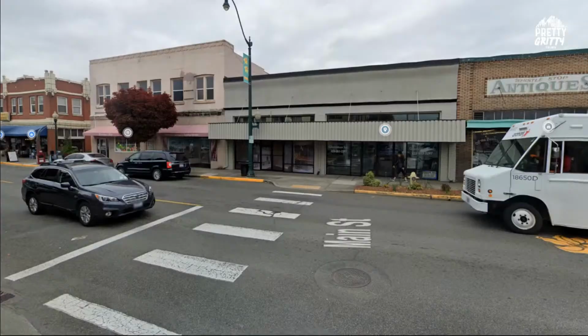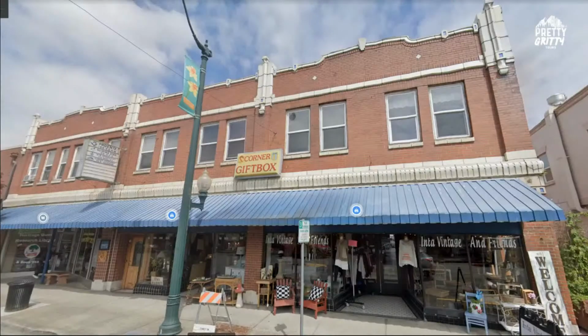And so as you're walking around downtown Sumner today, you can see all of these old structures down there. And what I think is really, really cool about them is that they still house small businesses and locals, and they are cradles to the entrepreneur, which is what they've always been.